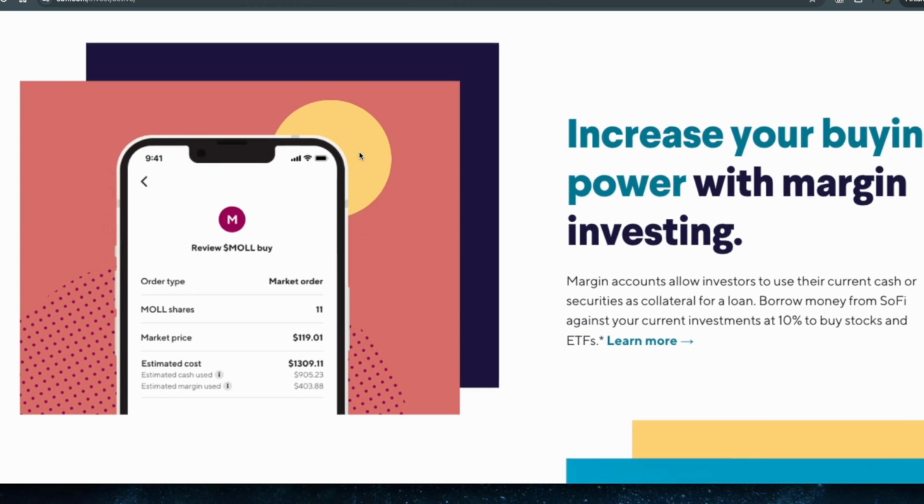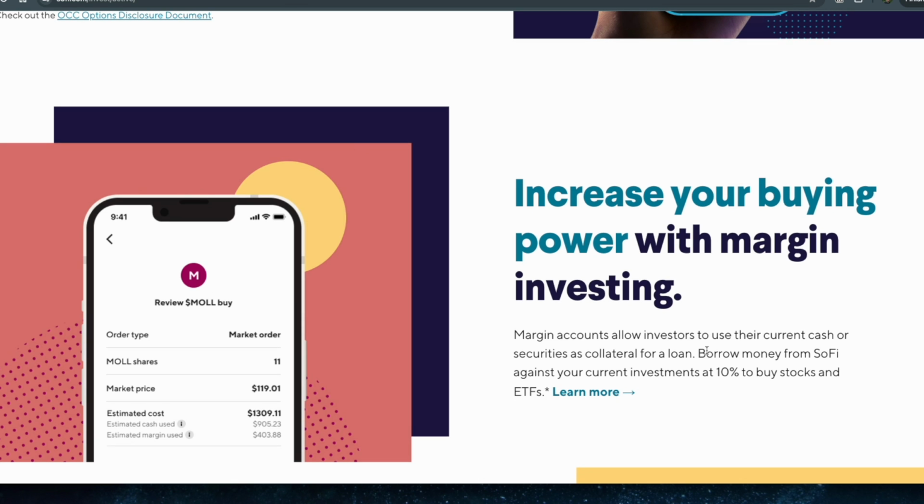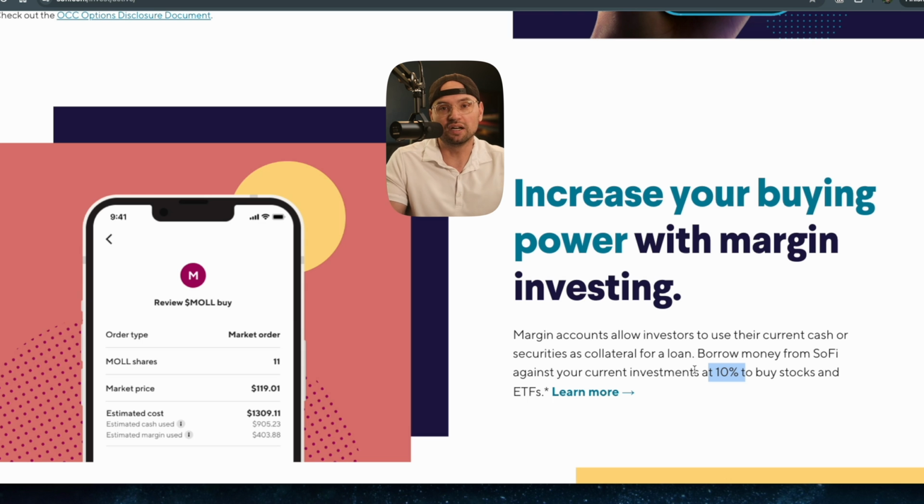Okay. Another very standard vanilla feature that I would expect to see is margin investing. Doesn't look like their rate is that great at 10%. What this just means is you can borrow against the value of the money you already have invested with them, take out a loan against yourself essentially, and then use that money for whatever else you want. Buy burritos and race cars, invest more money, do whatever you want to do.